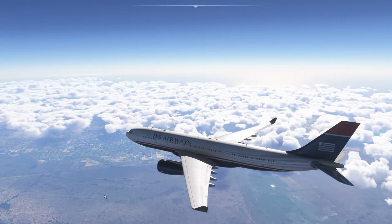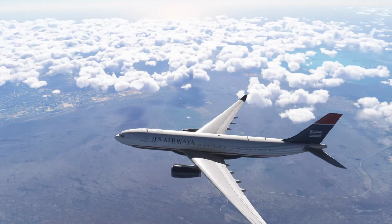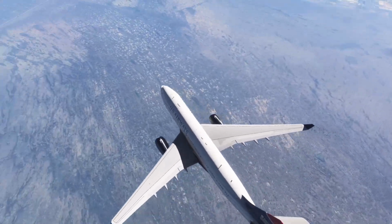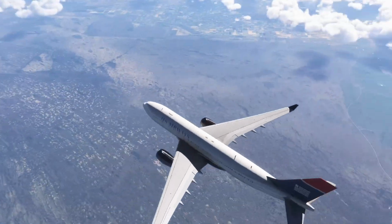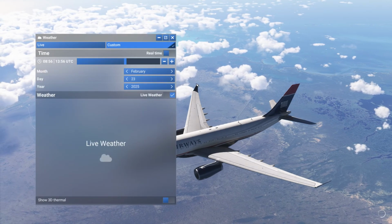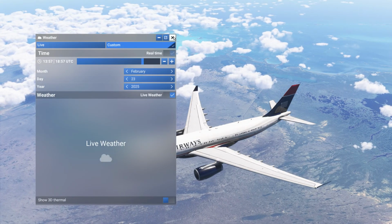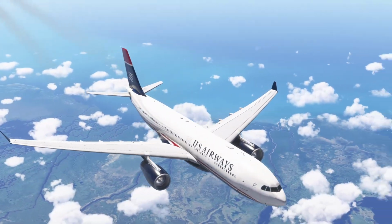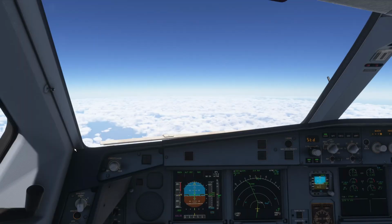As we approach South Florida and Miami off the right-hand side, the Everglades down there. Everglades looking pretty good. Pretty good down there. I tell you what, let's go real time so everything matches. Live weather, live time. Ooh, extra bright. Hopefully it doesn't change where we're at here. Everything looks fine.